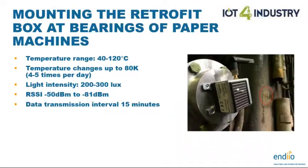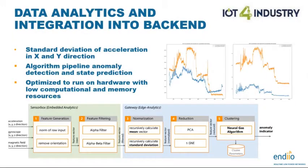efficient and reliable. In the Retrofit4PAPER project, a retrofitable and wireless IoT sensor platform with extremely low power consumption in combination with embedded AI algorithms for predictive maintenance was implemented using the example of rolling bearings in paper production at ambient temperatures up to 115 degrees Celsius.